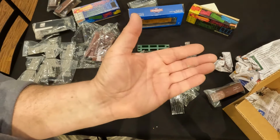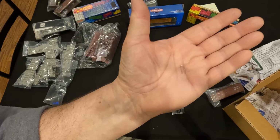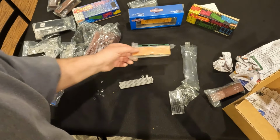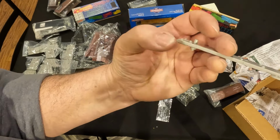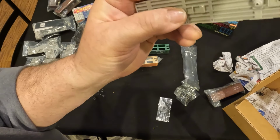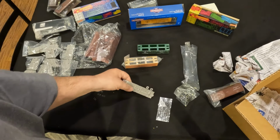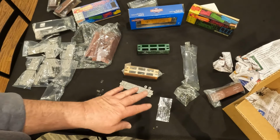They also included the reefer steps, boxcar steps. I don't know if you can see that or not. There were 1, 2, 3, 4, 5, 6 in here. There doesn't appear to be any stirrups or steps on the side, so it looks like there's a little notch. See that right there? For each of the steps. So a little bit of assembly required there. And that's the underframe package.